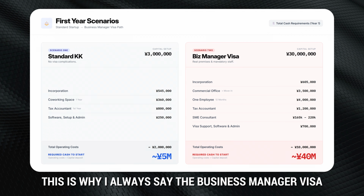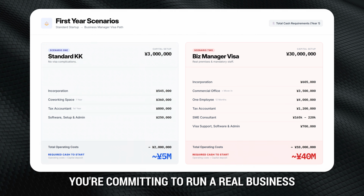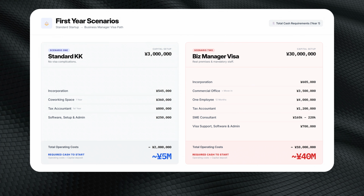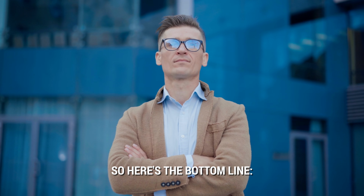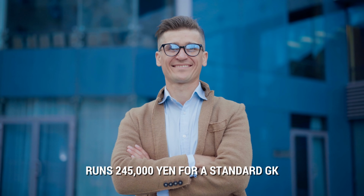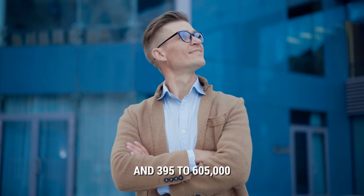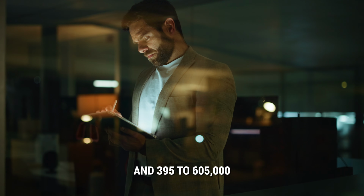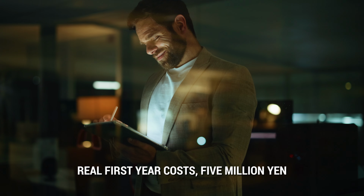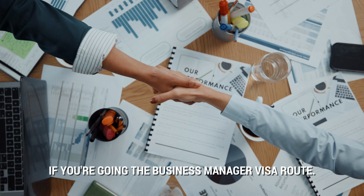This is why I always say, the business manager visa isn't just about incorporating a company. You're committing to run a real business with real employees at real commercial premises for at least a year before you even apply. It's a massive commitment. So here's the bottom line. Incorporation through Smart Start Japan runs 245,000 yen for a standard GK, 545,000 for a standard KK, and 395 to 605,000 if you're on the business manager visa path. Real first year costs, 5 million yen for a standard startup, 40 million if you're going the business manager visa route.